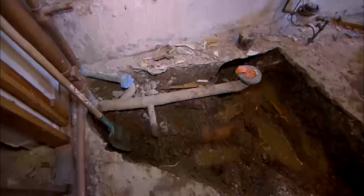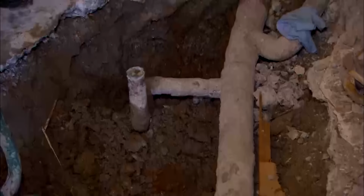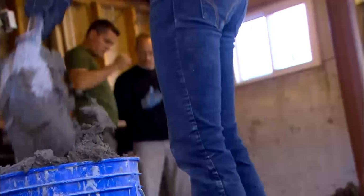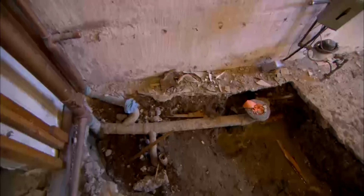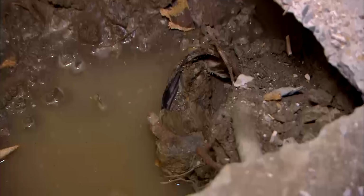Yep. It was connected actually on a T. So that water, as it was draining from the shower, was splitting. Part of it was going towards the toilet fence, part of it was going towards the stack. The clean out, is that what I'm looking at there? Yeah. That's the clean out? This is all in pieces. Oh, look at that. This is the original clay pipe. It is broken.